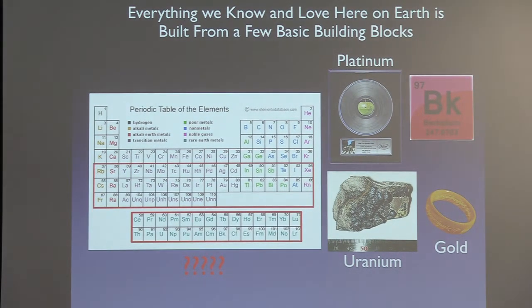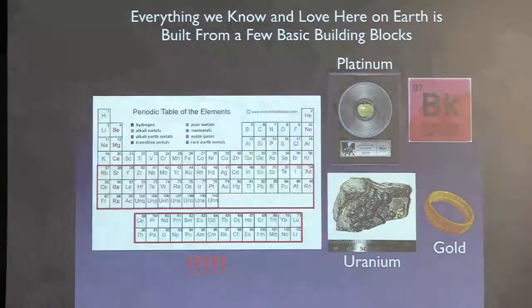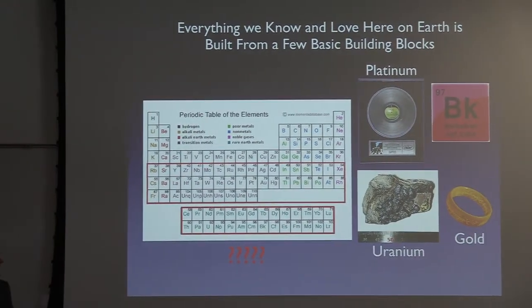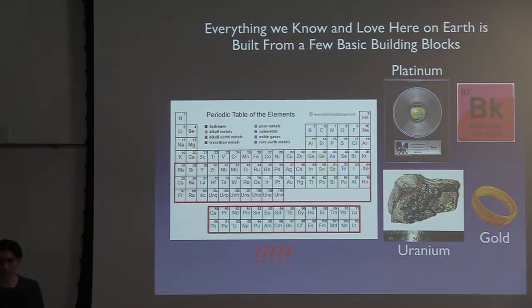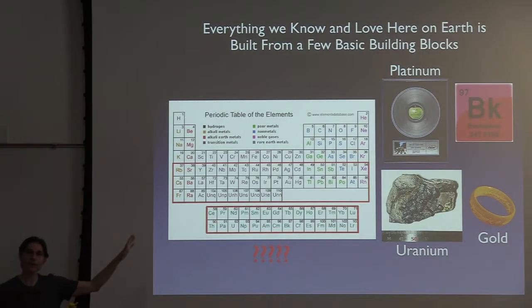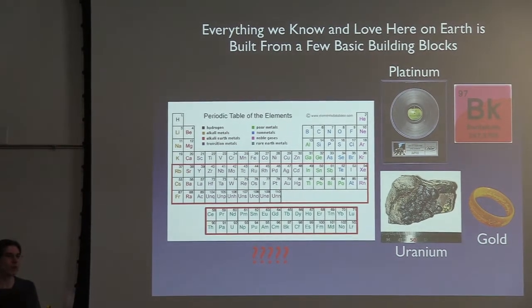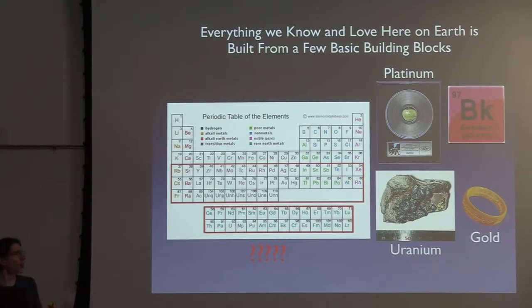And that includes things like uranium, gold, platinum, more exotic elements like berkelium and californium, which have actually never been directly seen in nature, have only been produced in experiments on Earth, originally at the Lawrence Berkeley National Lab, which is why they're named berkelium and californium. So what's really amazing is that this mystery of where all these heavy elements in the periodic table come from was solved in a way that you wouldn't guess.